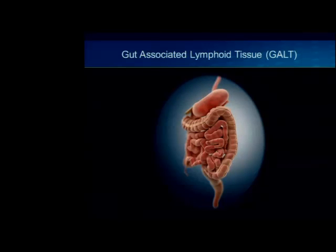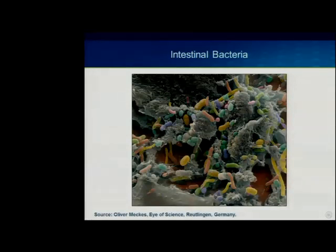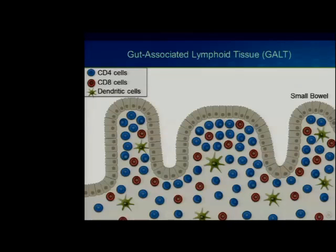Now, to understand this immune activation, this immune dysregulation, it's important to look at the gut-associated lymphoid tissue, which makes up 20-30% of the entire lymphoid tissue, and the intestinal microbiota, and how these two interact. If you look at the gut area in a person who does not have HIV, in a small bowel lining, you can see that it is very rich with CD4 cells, shown in blue under the intestinal lining, and there are fairly abundant CD8 cells, and there are also dendritic cells. This is the so-called gut-associated lymphoid tissue, or GALT.